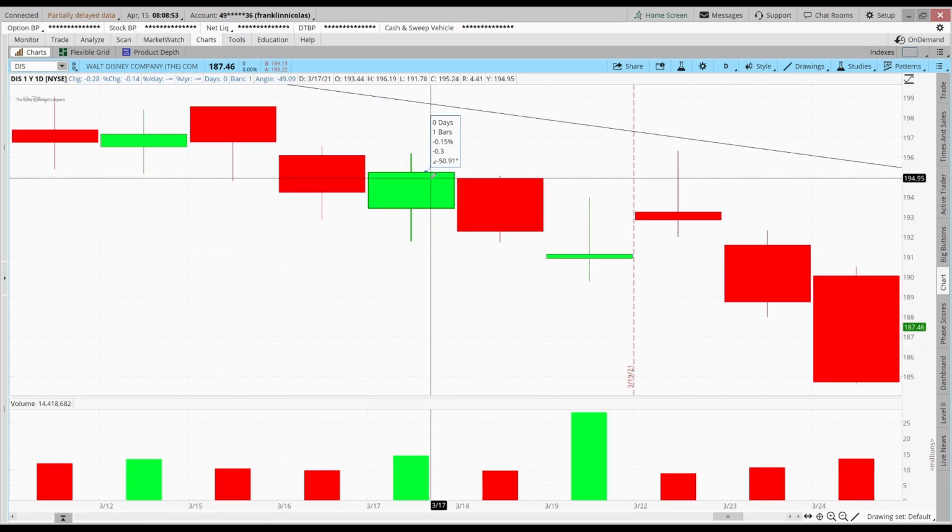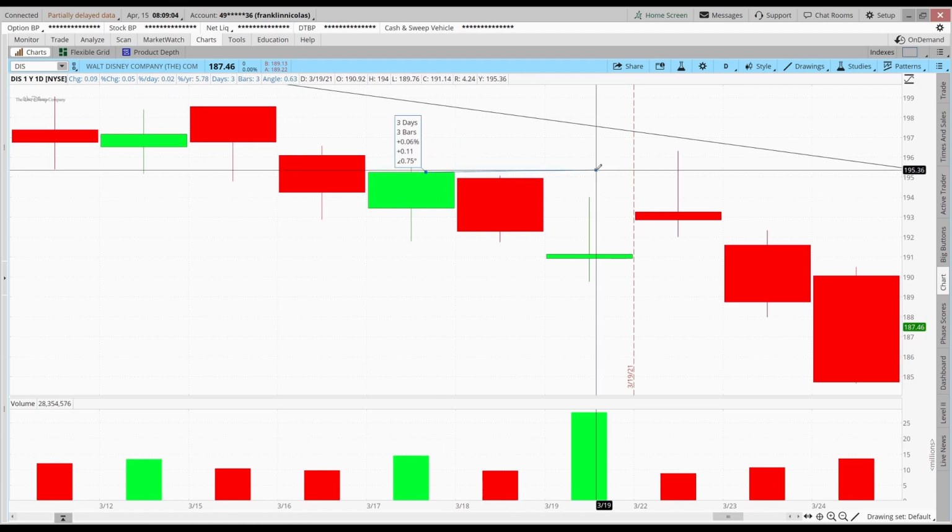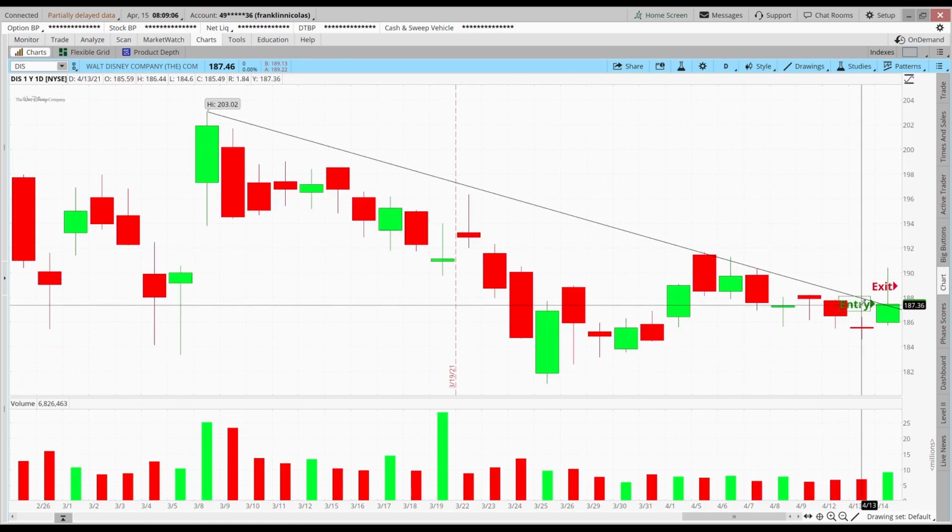So it's been almost a whole month since it's failed off a green daily, and you can see that fail was about a fail of negative 0.15%. So not that much risk with this trade. So I was really happy to find this trade and take it.